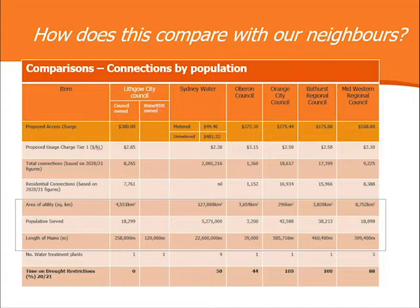Some of the key comparisons within this are the population served, showing that Lithgow has 18,299. Other utilities such as Oberon have a far smaller number of 3,200, whereas Orange or Bathurst have far greater numbers of population served and hence a greater population or number of connections to spread costs out over. Another key to look at is the time on drought restrictions. Lithgow City Council in the 2020-21 financial year was on drought restrictions for no time throughout that period, whereas other utilities were on and remain on drought restrictions.